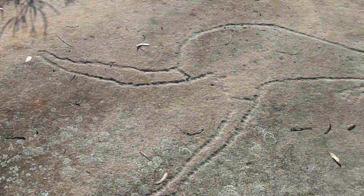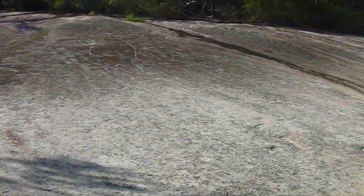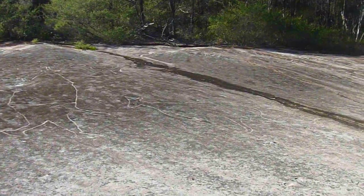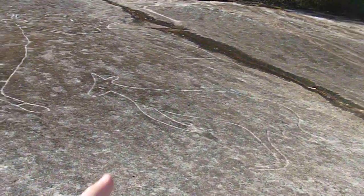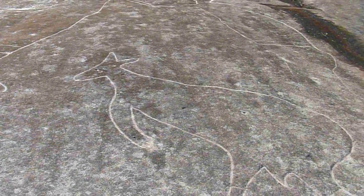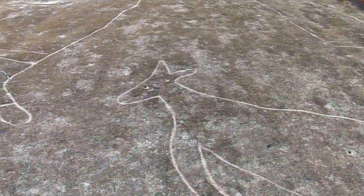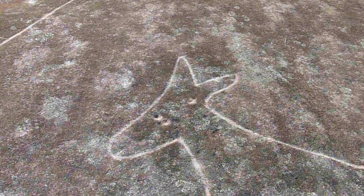Even the front little paws are tucked in, like he's taken off, like he's come out of the bush there and taken off. The serpents up the other end are okay, not as visible. This kangaroo here is awesome. You can tell the difference between the kangaroos and the wallabies with their heads. So if you look there and over here, the wallabies are a lot smaller.